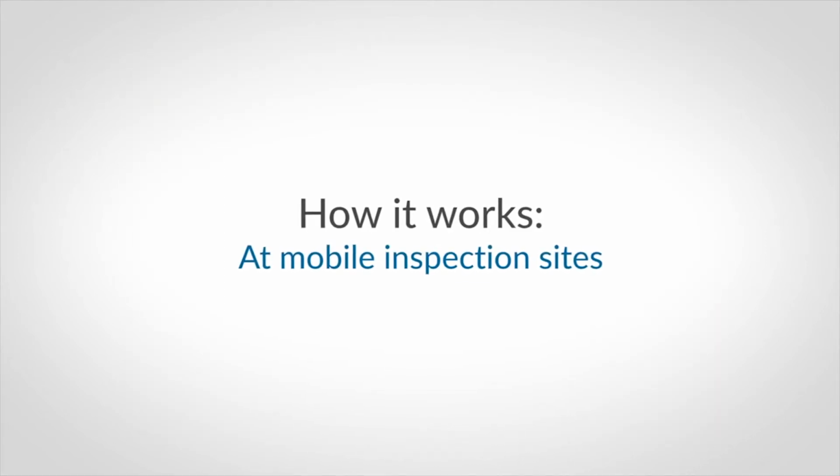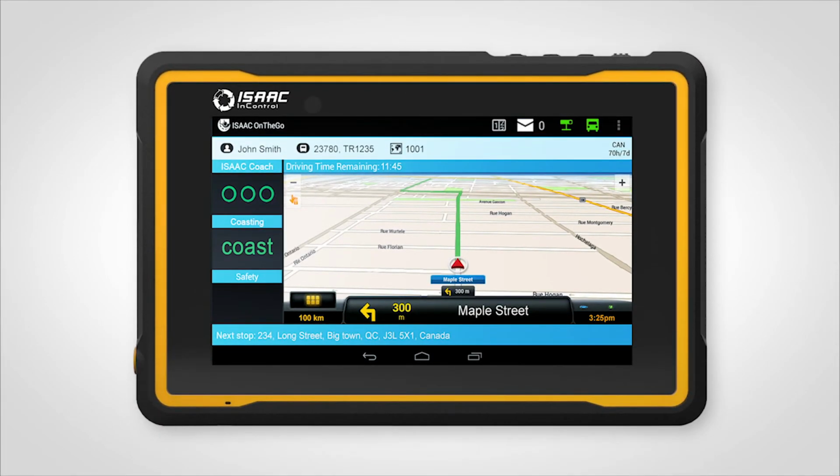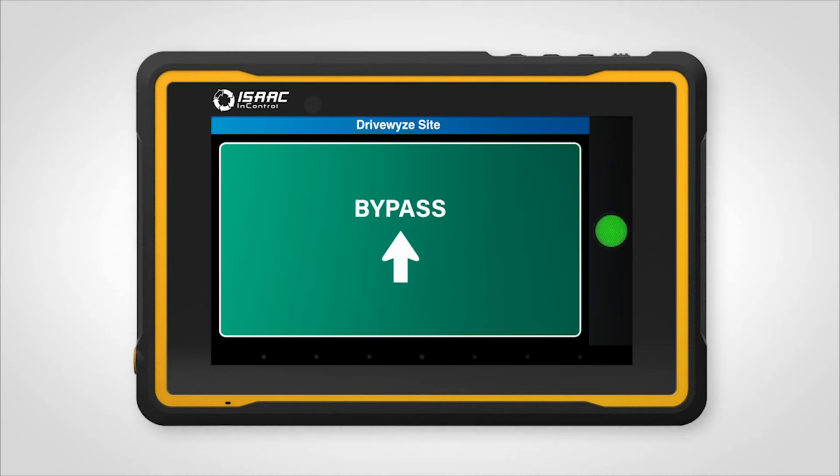In addition to providing bypasses at waystations, Drivewyze also provides bypasses at temporary or mobile inspection sites. At locations where mobile inspection sites are known to occasionally operate, you will receive a heads-up notification, just in case a mobile site might be operational. Note that some of these occasionally operating mobile sites are located at truck stops, rest stops, or at otherwise unmarked roadside locations. Drivewyze is the only bypass service that can give you a bypass at an operational mobile site.